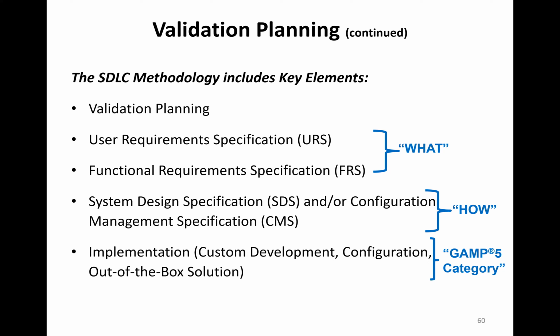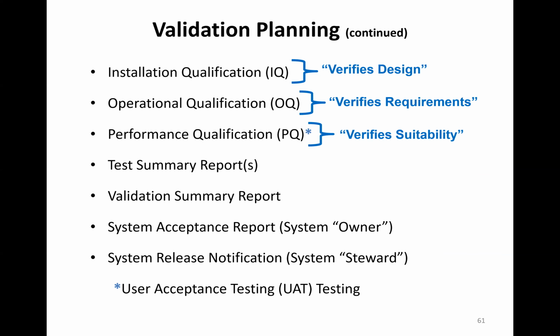And based on the GAMP 5 category, you may do more or less testing. The IQ, installation qualification, verifies the underlying design. The OQ verifies the requirements are met. The PQ verifies suitability. And again, that's also called user acceptance testing. You might have one summary report for all 3 phases, if you can discern each phase as you're reading it, or you may have one report for each phase. And then ultimately a validation summary report. And that tells you whether you did things to plan or if you didn't, what you did and how that worked out, how you resolved any issues, and be able to conclude that the system's in a validated state.